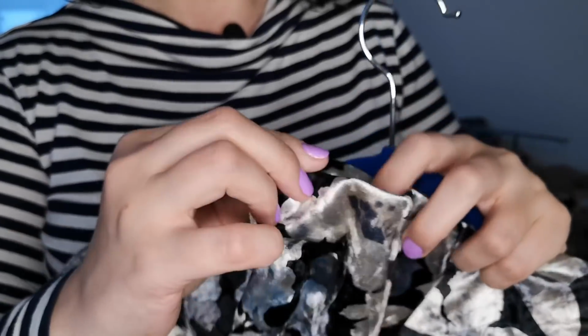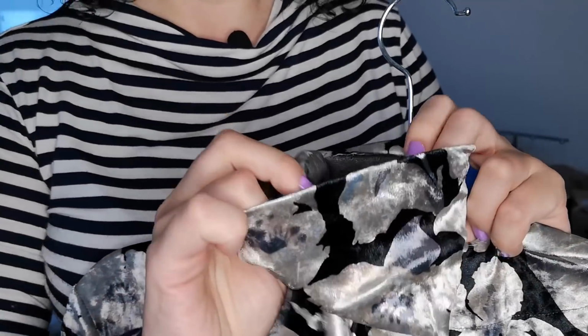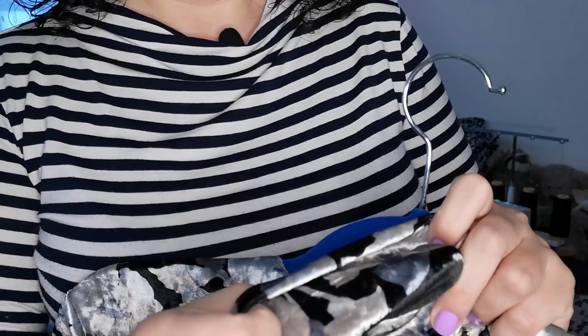Okay, so let's look at the fabric closer up, shall we? The fabric is gorgeous. This was from the Textile Center. Super nice, super soft. What is this?